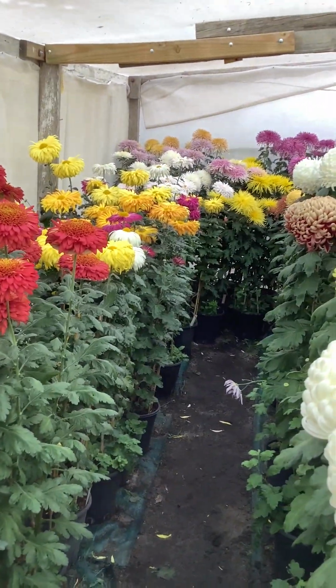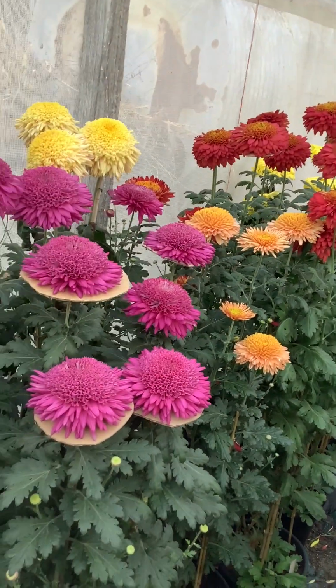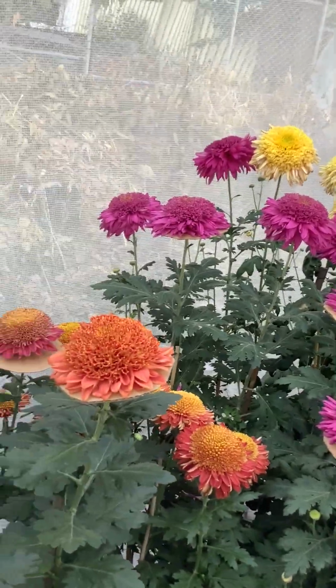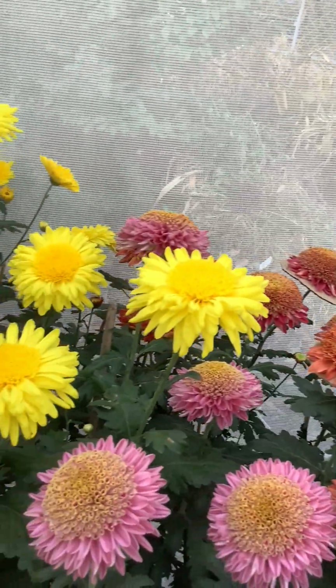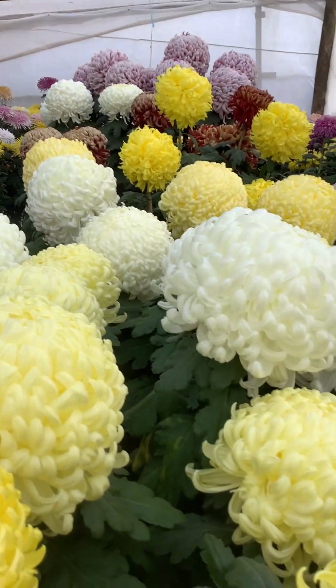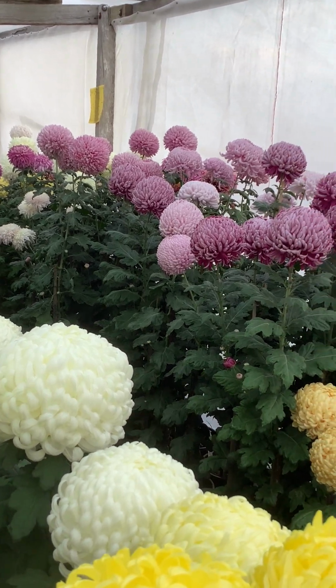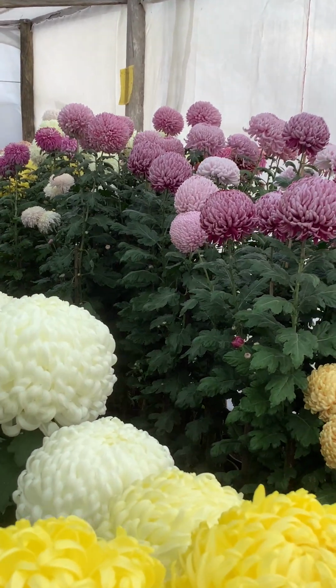Right at the back you'll see the spiders and all the anemones. Anemones are one of my favourites, the anemones and the singles, I love growing them. And then into the large, over to the decks. So that's about it.